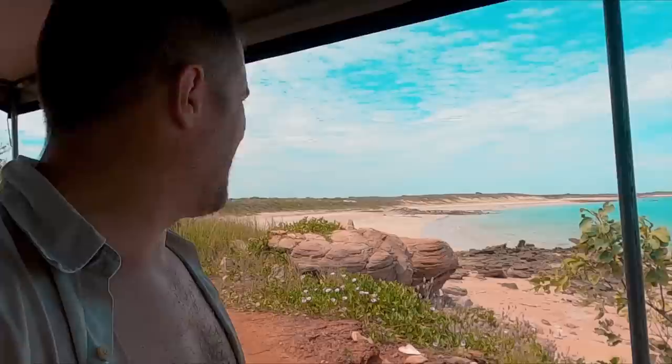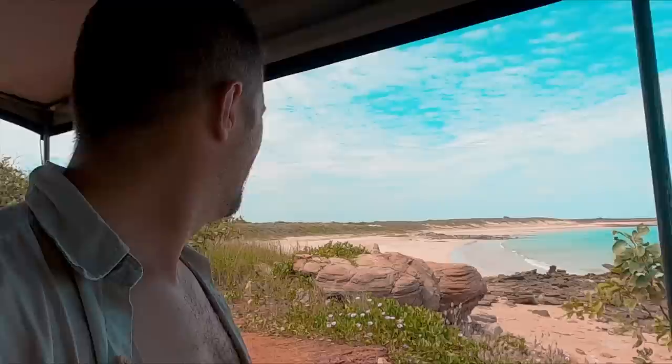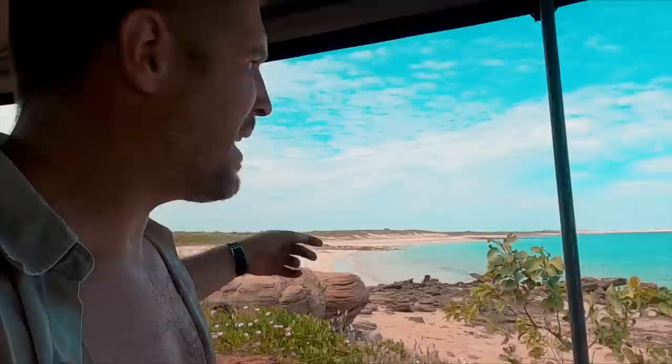There's only three camps that we saw here. Little tent camped up a couple of hundred meters up the rocks here. There's a couple of grey nomads parked down there on the beach. Yeah, there's another one out the back.